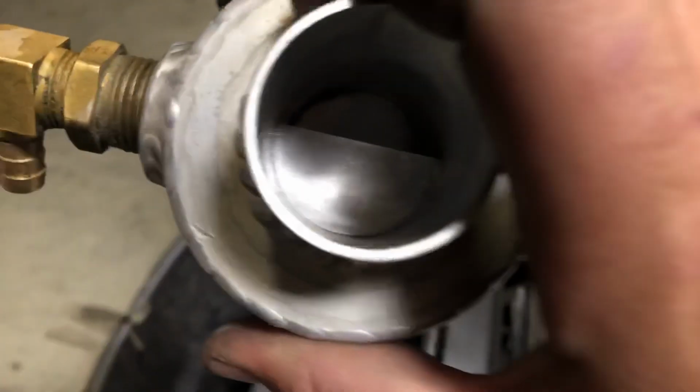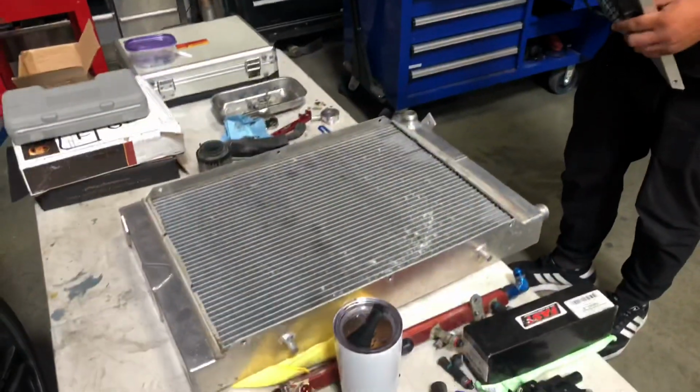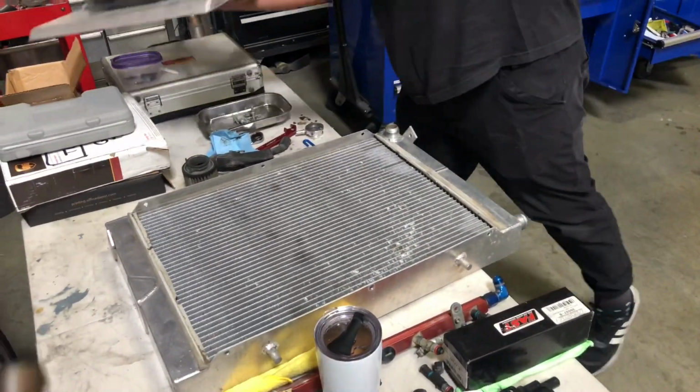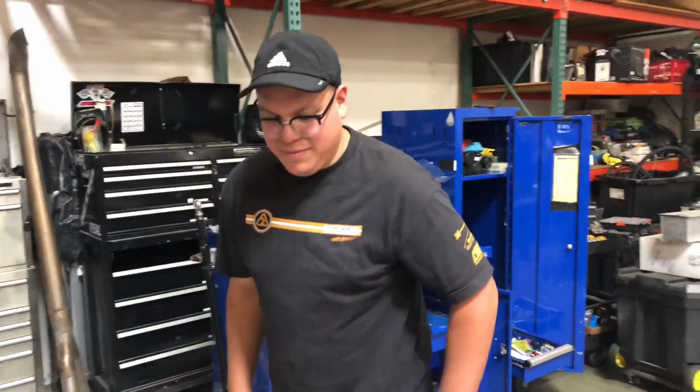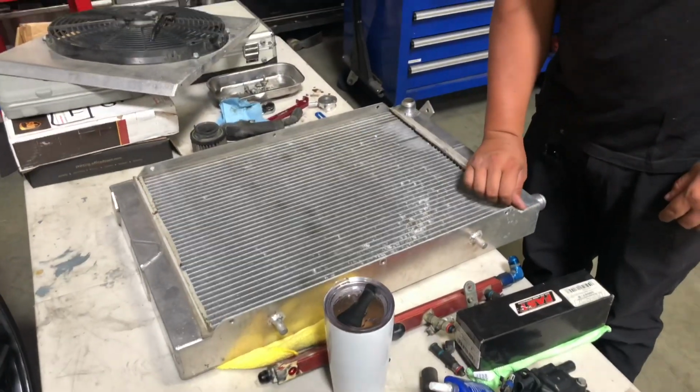It's pretty clean now, actually. Alright, so that's way better. I'm gonna clean these fittings off, clean the rest of it off, and then we're good to go back. Carlos got a new radiator from the house, so he's gonna get some bungs, get them chopped off, re-welded on, and then see about getting the bases mounted also, actually.